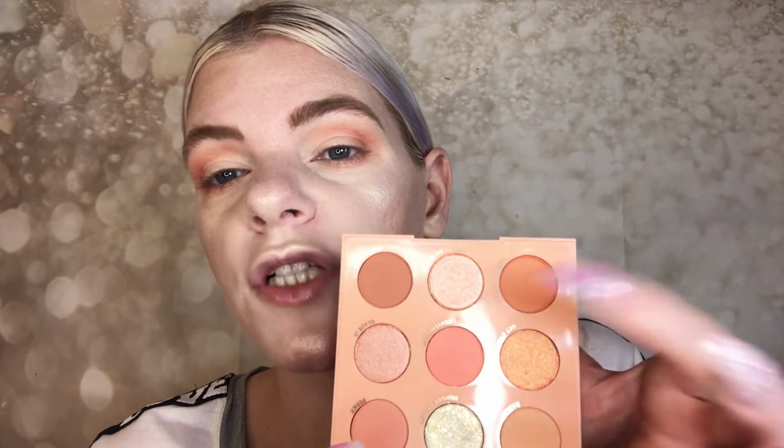Not going to do too much. I am going to go in with this pretty peachy bottom shade right here. It's not a glitter, it's a shimmer, but you can see right there on my finger. It's really pretty. Just going to apply that on the lid.